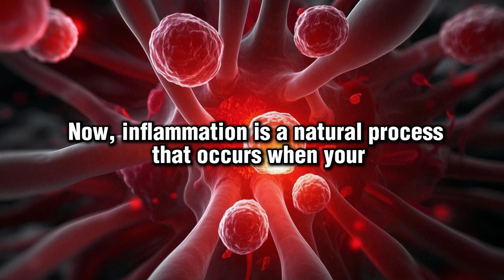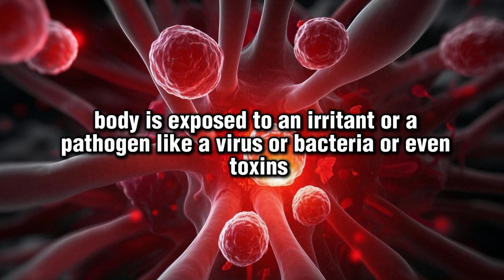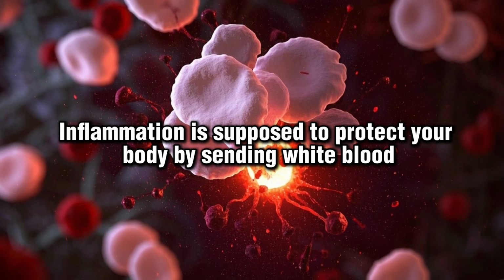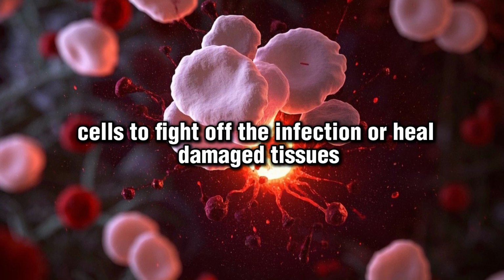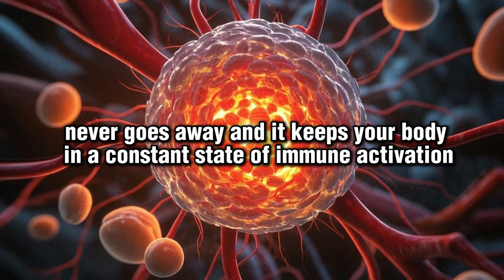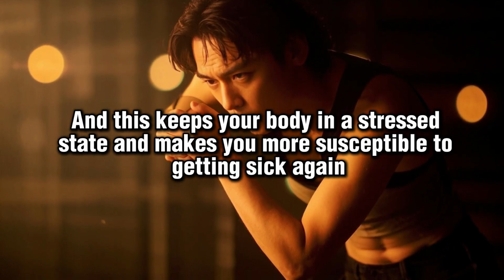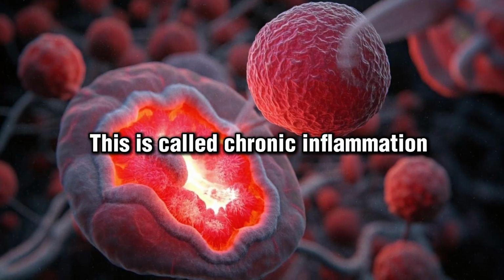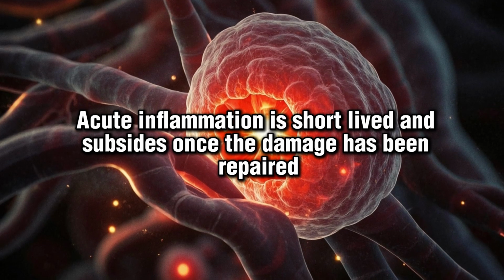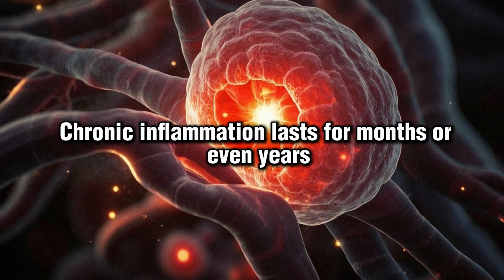Now, inflammation is a natural process that occurs when your body is exposed to an irritant or a pathogen like a virus or bacteria or even toxins. Inflammation is supposed to protect your body by sending white blood cells to fight off the infection or heal damaged tissues. But sometimes the inflammation never goes away, and it keeps your body in a constant state of immune activation. And this keeps your body in a stress state and makes you more susceptible to getting sick again. This is called chronic inflammation. And it's different from acute inflammation. Acute inflammation is short-lived and subsides once the damage has been repaired. Chronic inflammation lasts for months or even years.